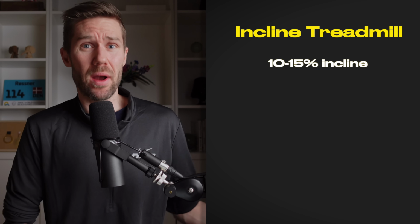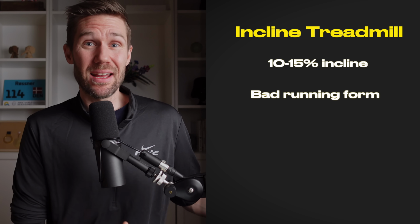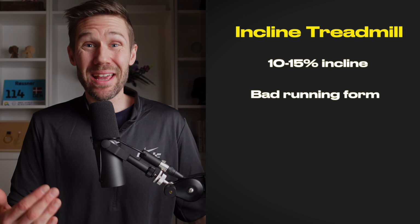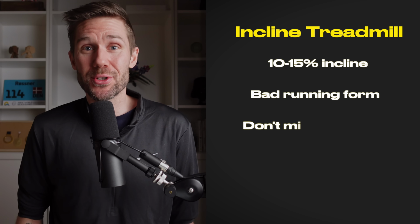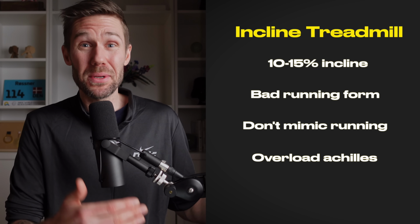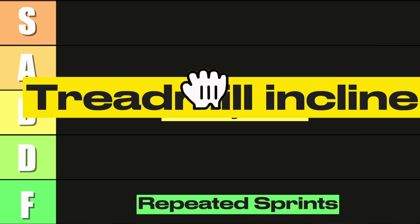But these workouts have a really big problem. You see, trying to run like that encourages poor running form. You need to do excessive forward lean and shorten your steps, which will impact your normal running form if you're doing it too much. They don't mimic real-world running mechanics, and even worse, they overload your calves and your Achilles, potentially leading to injuries. These workouts look intense, but they're really just junk stress. So they go straight in the F tier.